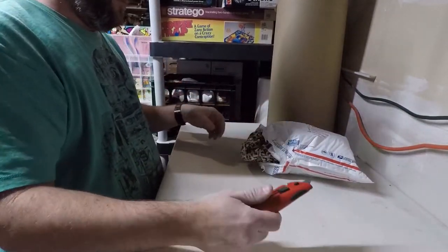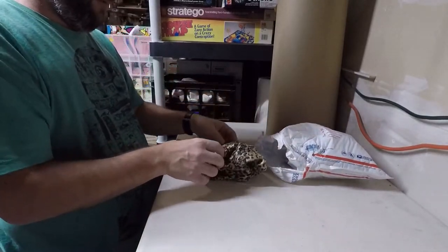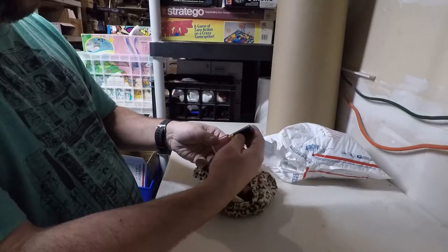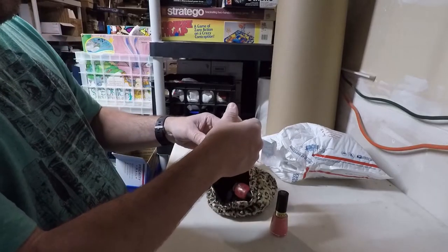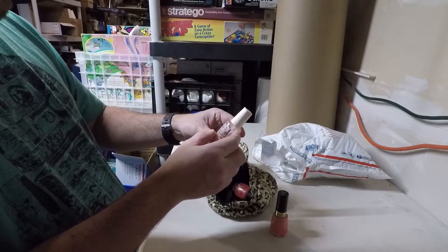Okay. This is exciting. Okay, first thing out of the bag. We got some nail polish. Revlon. Bariel. Instant liquid nail hardener.